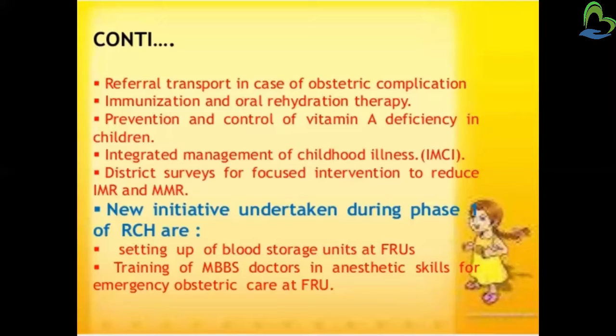Then new initiatives undertaken during phase 1 of RCH. What are the new initiatives? In that, first is the setting up of blood storage units at FRUs. FRU means the first referral unit. So there is availability of blood storage. If any person has a deficiency of blood, or comes with a chronic or severe accident, they can be provided emergency blood. So the blood storage units are also available at FRUs.